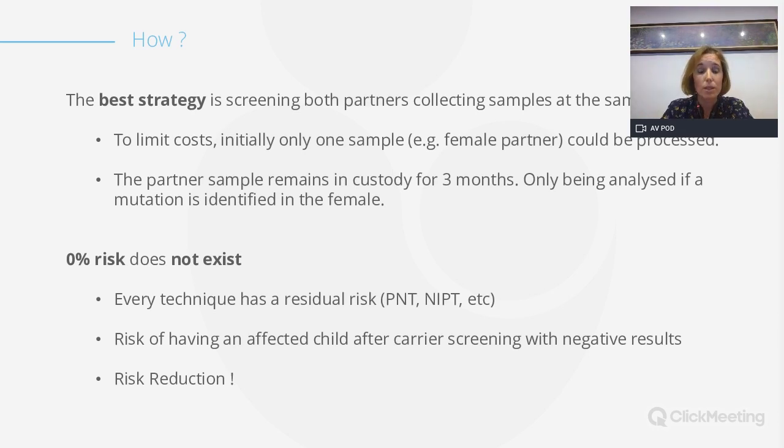We do the blood test or the saliva test, and then we do the test for both partners at the same time. It is true that to limit costs, initially, we can take the sample from both patients, but just analyze once, usually the female partner, because that's where we can also detect X-linked recessive disorders. And then the partner sample remains in custody for up to 3 months, and it's only analyzed if the female partner is a carrier. Because if the female partner is not a carrier for any of the diseases that can be tested, eventually the couple can decide that they take this chance.